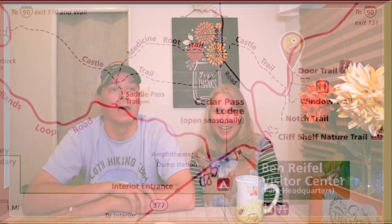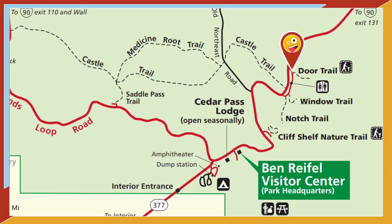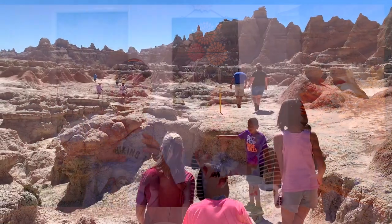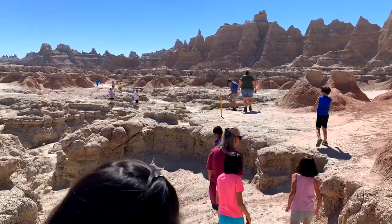But the highlight for sure for everybody, our family favorite, was the Door hike. Like I said, it's the exact same spot. One little trail goes off to a window, and then one little boardwalk goes around to the door, which is a taller cutout. But at Door, once you get to that, then you actually can walk out and begin to walk out into the buttes, down into them and through some, and then back up and over.